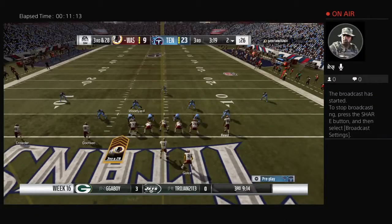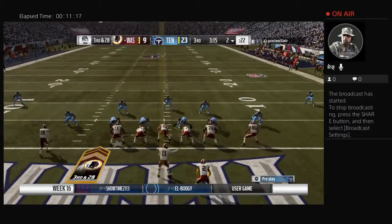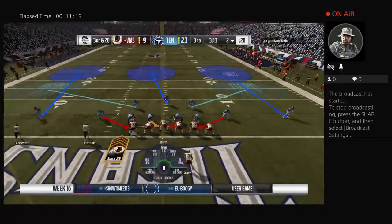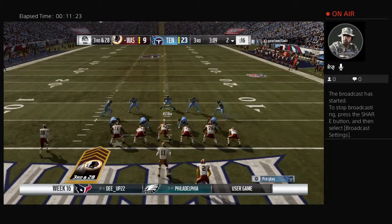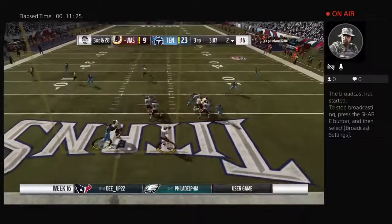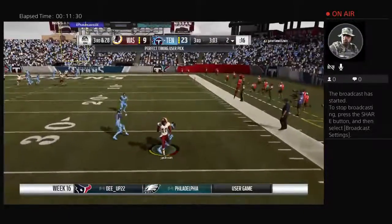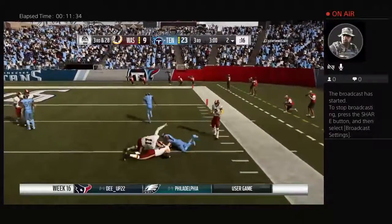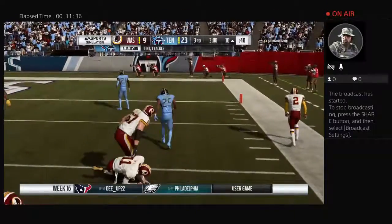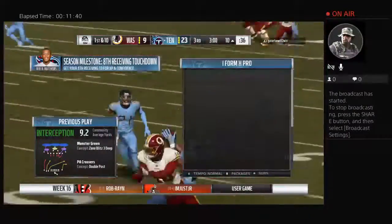Hey, back up. 15. No run call here. They'll look to throw instead. And his pass is intercepted for the 4th time today. Picked up by the USC man, Adoree Jackson. And it's a tremendous return as they finally get him at about the 10-yard line.